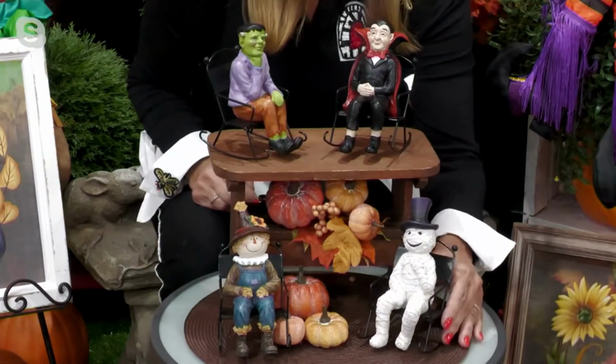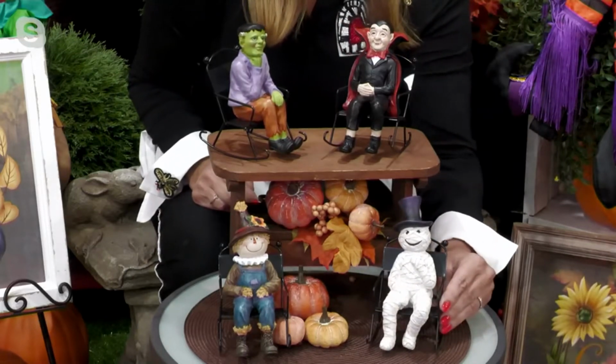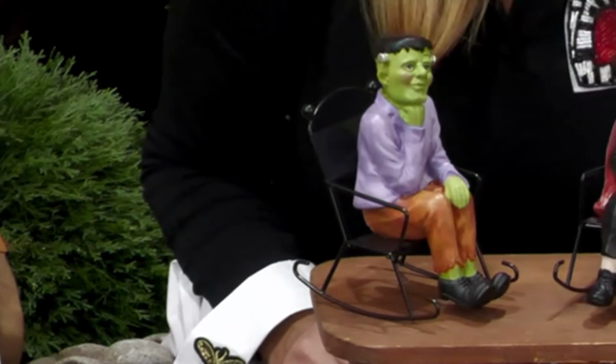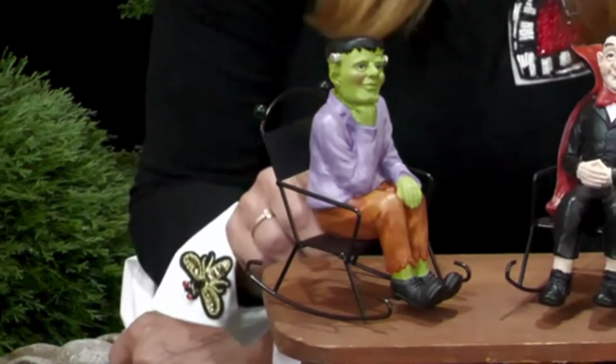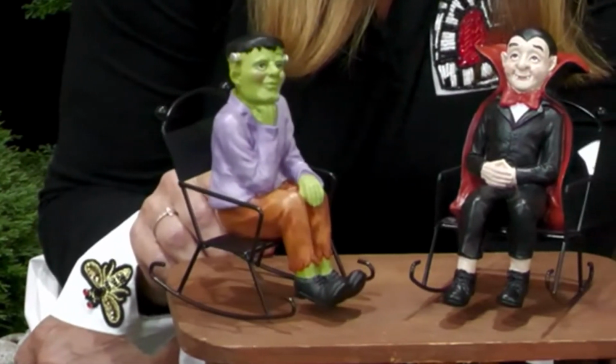So cute. And you know what? These are the little things that make your home just so much fun. Brought to us by Plow and Hearth. We know them, we love them. These are absolutely adorable for tucking into little areas and little nooks around your home.